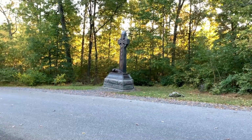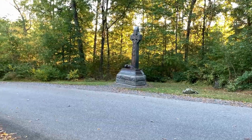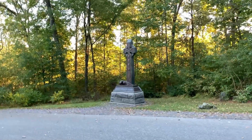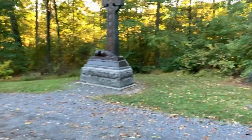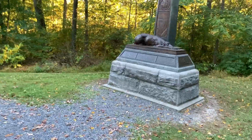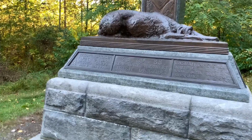So I'm here at one of the more memorable and striking monuments on the field. This is the Irish Brigade monument, or, well, a portion of it. This is specifically for the 68th, I believe, 69th, no, 68th? Let's get closer and make sure.